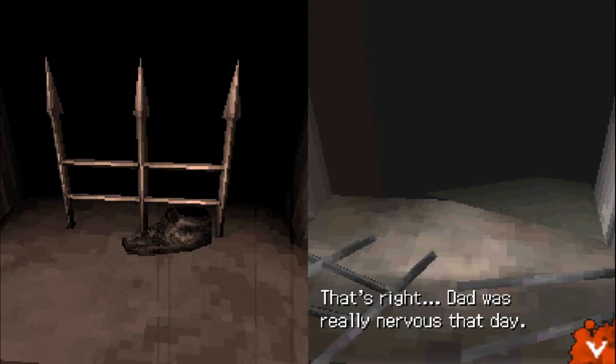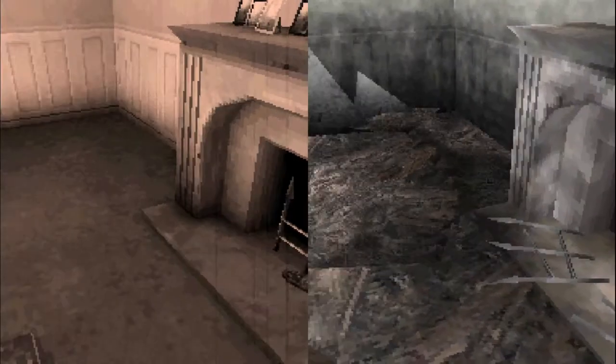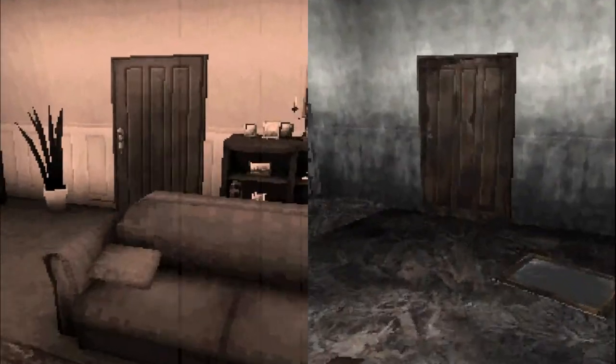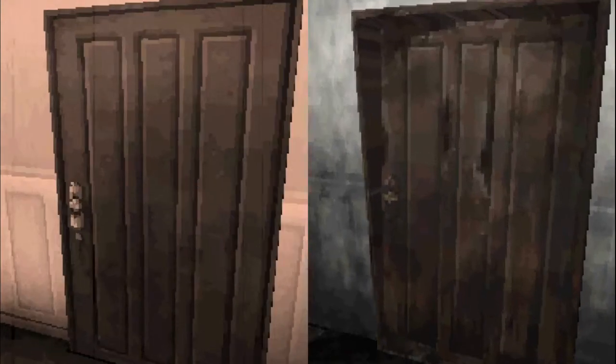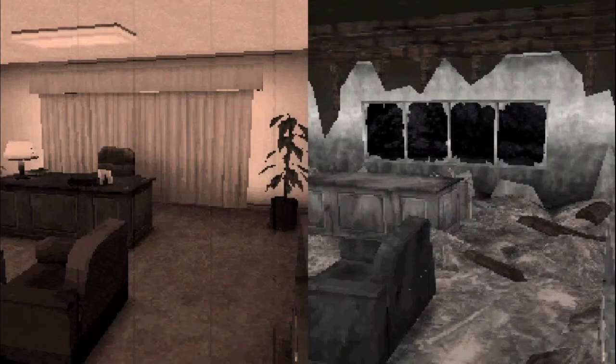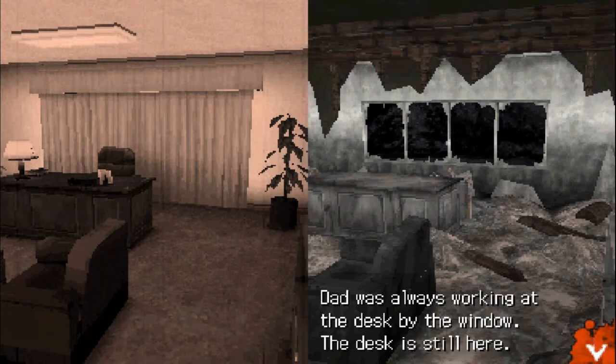That's going to lead to Danny here. That's right, Dad was really nervous that day. Something about his work? Maybe something in his office. Yeah, the office. If I remember correctly, this is the door to Dad's office. This is Dad's office. Mom used to yell at me whenever I played in here.